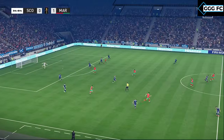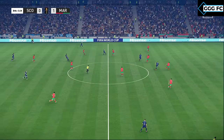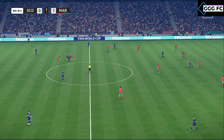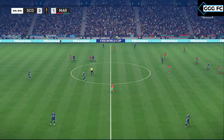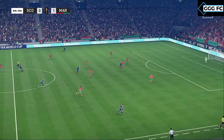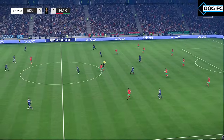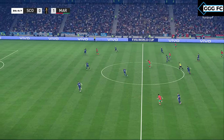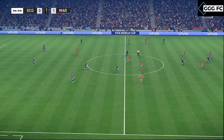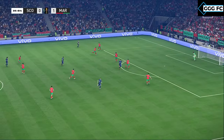Oh, split-second reaction. Brahim Diaz actually didn't do an awful lot wrong, to be honest. Robertson. That's really well manoeuvred. Brahim Diaz. El Ainaoui has played it long. That pass has been well intercepted. McTominay, gently done.